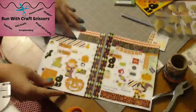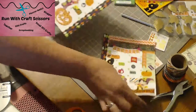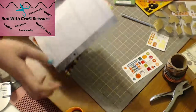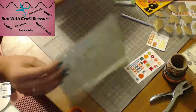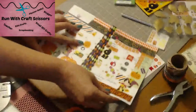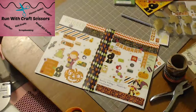Okay, so we will do a plan with me on the 1st. Yeah, we'll do a plan with me probably on the 30th, because I'll want it ready by the 1st. So I'll definitely do that. I think it turned out really cute and I'm really happy. This is probably my best ever month at a glance, I think, that I've done. Because I don't usually do them this much. But it's also a holiday month, and birthdays.